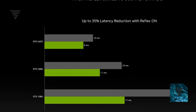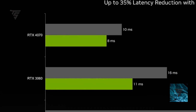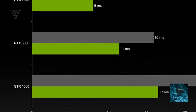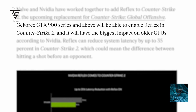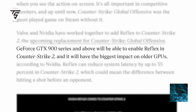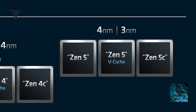The 4070 is not that good, but they will be going above and beyond with their DLSS technology, so they will push the RTX 4070 by a huge amount. They compare it to the GTX 1060 and 3060 with NVIDIA Reflex. NVIDIA Reflex has come a long way since its launch with the GTX 900 series, and they said GTX 900 series and above will benefit from NVIDIA Reflex.